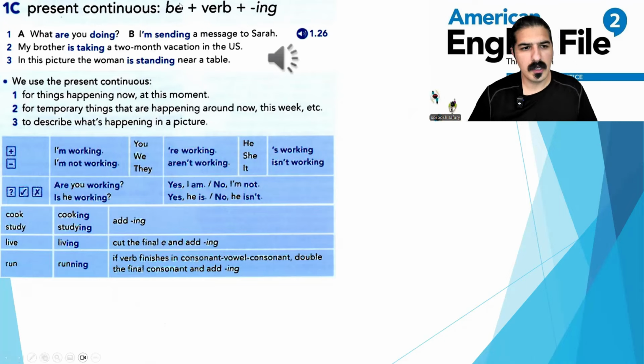Perfect. So look, it's verb be, okay? As you can see, verb be, for example, I'm working, plus the verb work and ing. We use this structure to talk about things that are happening now or at the moment, or to describe what's happening in the picture when you describe something, or for temporary things that are happening around now or this week. Okay? Very good. So I'm cooking. Okay? You're working. I'm working. You're working. He's working. All right?